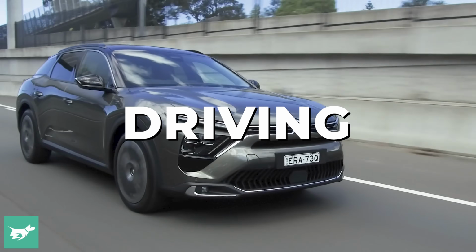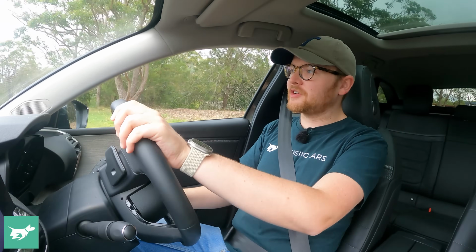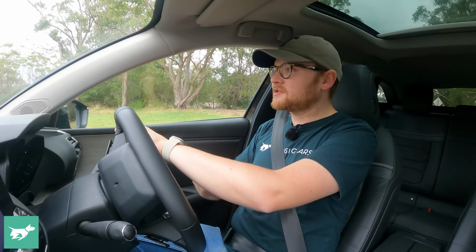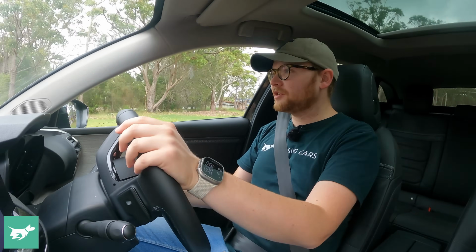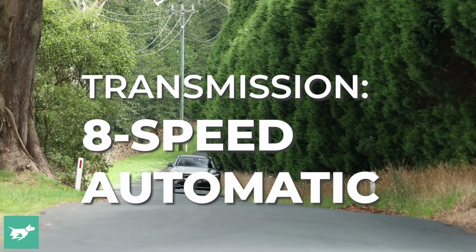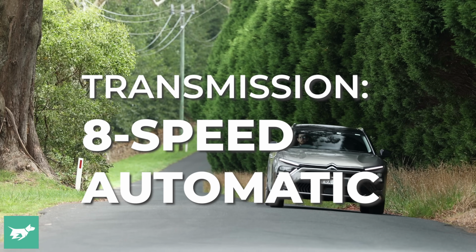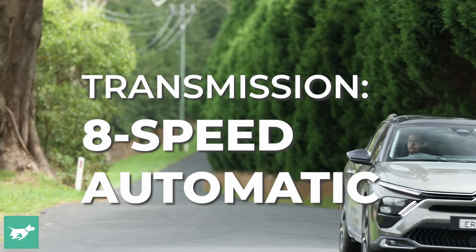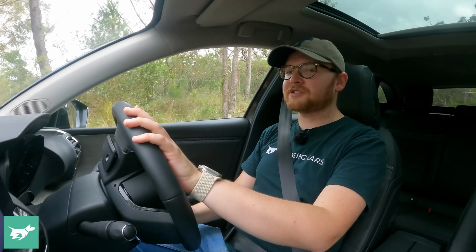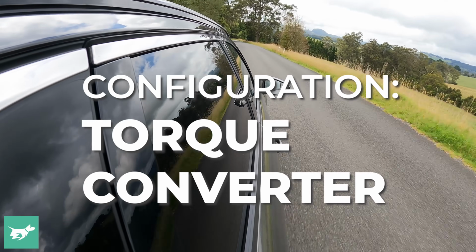The main fault that we've identified over the last 6 months with our C5 X is the low-speed transmission calibration. And this is weird because Peugeot and Citroen normally calibrate their 8-speed torque converter automatic transmission very well. And it's an Aisin box. It's not a dual clutch. It's nothing particularly exotic. It's an Aisin transmission. And yet something has gone badly wrong with the calibration of the C5 X version of this transmission. It only seems to be a problem under 20 kilometers per hour, which is why I'm crawling as we speak.